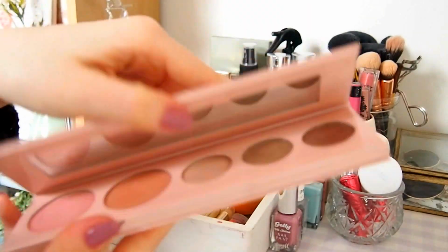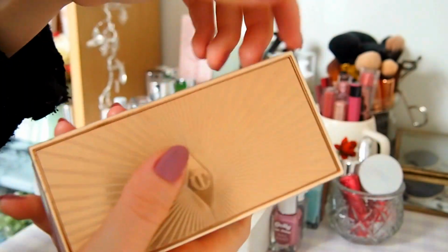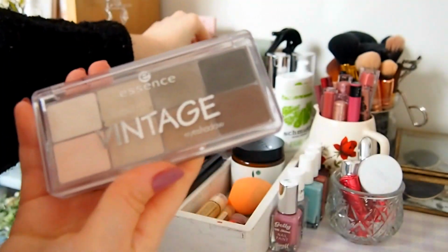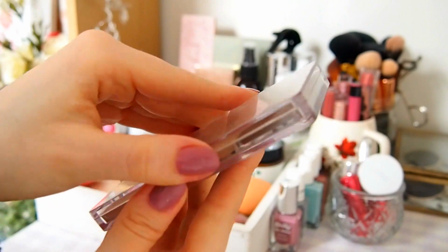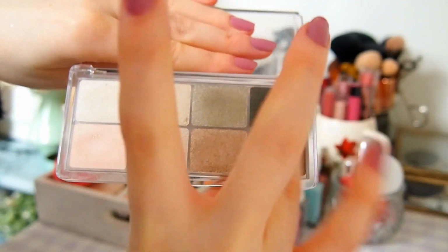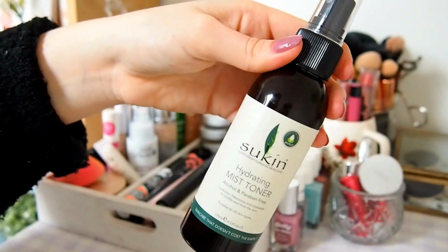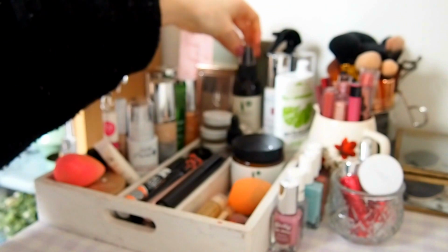And then the Pretty Naked palette by 100% Pure, let's have that. Charlotte Tilbury Film Star Bronze and Glow, and the Essence All About Vintage palette, which I love. It is so good. Look at these shades, they're so nice. And then also in this section I just keep a little mist toner, which is nice and hydrating. Then, god, these videos take it out of you, don't they?